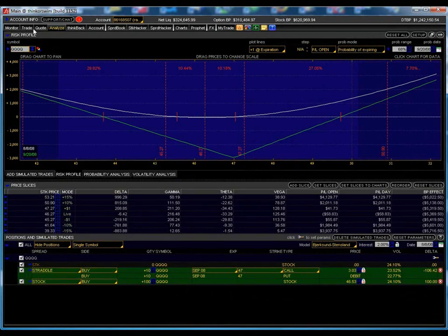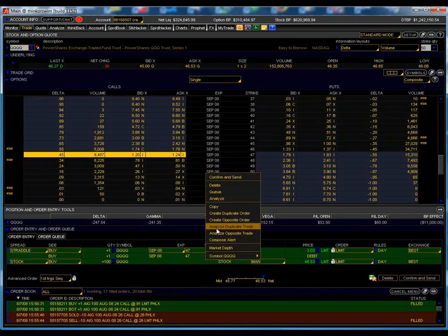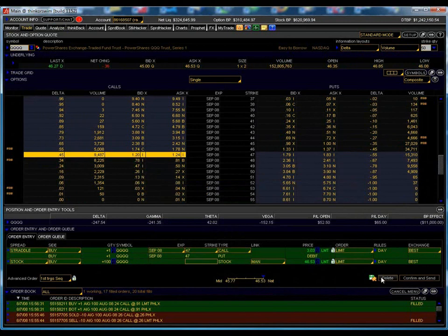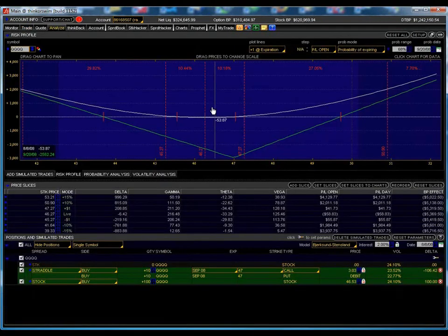Now, buying 100 shares of the Qs is going to cost us a $5 commission, right? And it's also going to reduce our buying power by $2,300. Okay, well, that's the cost of doing business. In our theta scalping trades, let's get rid of these now.